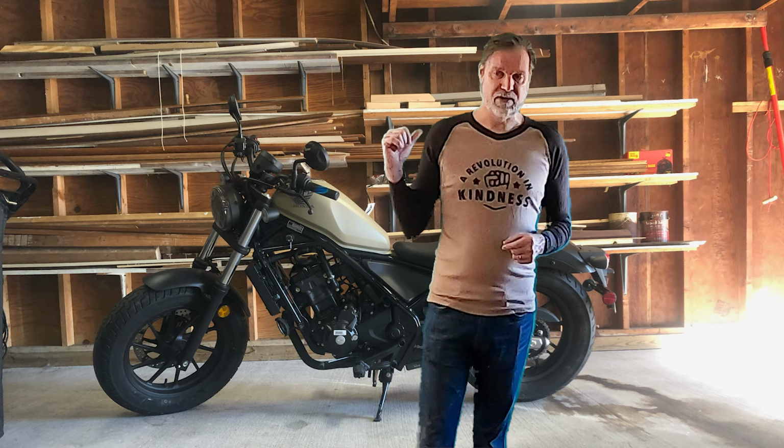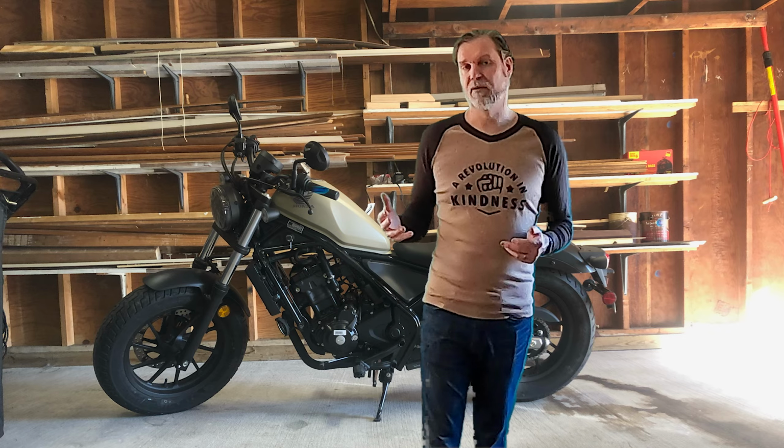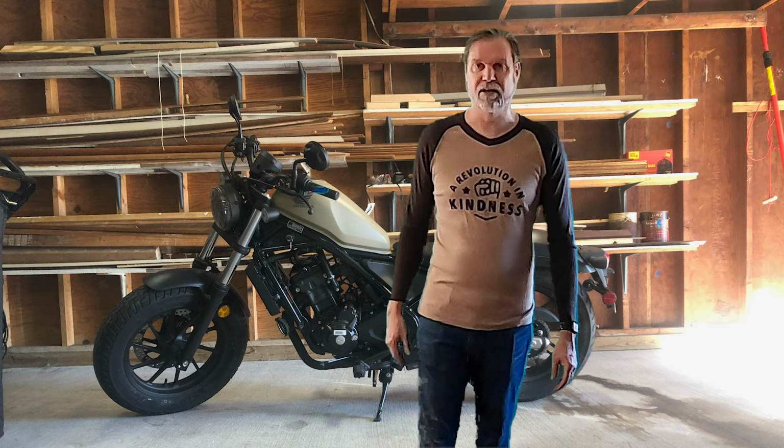Now, Honda does make a 500 version of this Rebel, and it weighs about 50 pounds more. It does have a lot more horsepower and torque, though. Instead of 27, it's got 35, 45. So you definitely pick up some more horsepower, quite a bit more torque, but you're also picking up another 50 pounds of weight. And again, if you're a woman or if you don't have a ton of upper body strength, that extra 50 pounds may be the difference between you being able to get it stood back up when you accidentally dump it in a parking lot, and you having to wait till somebody comes by and helps you stand it back up.